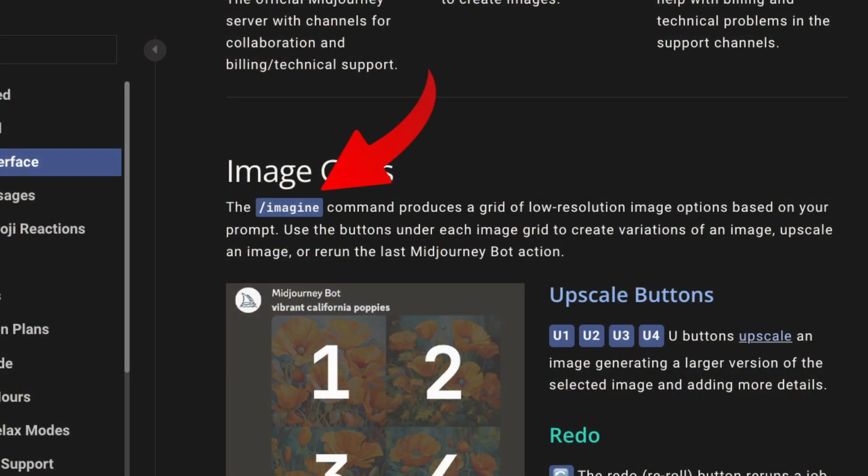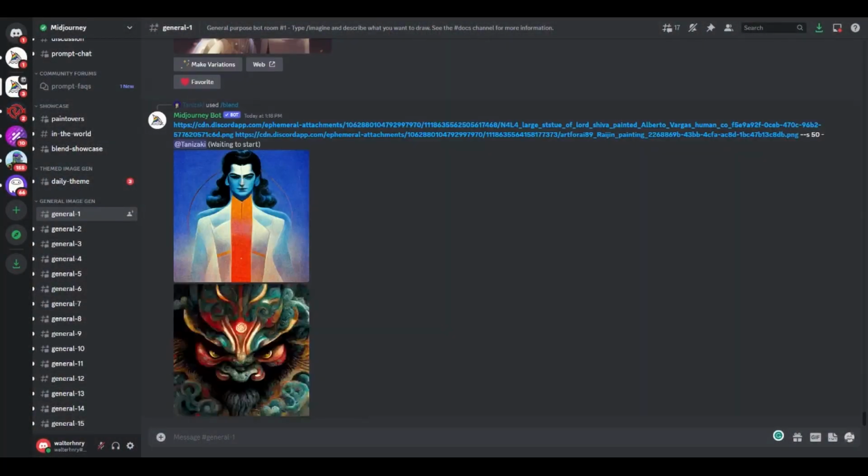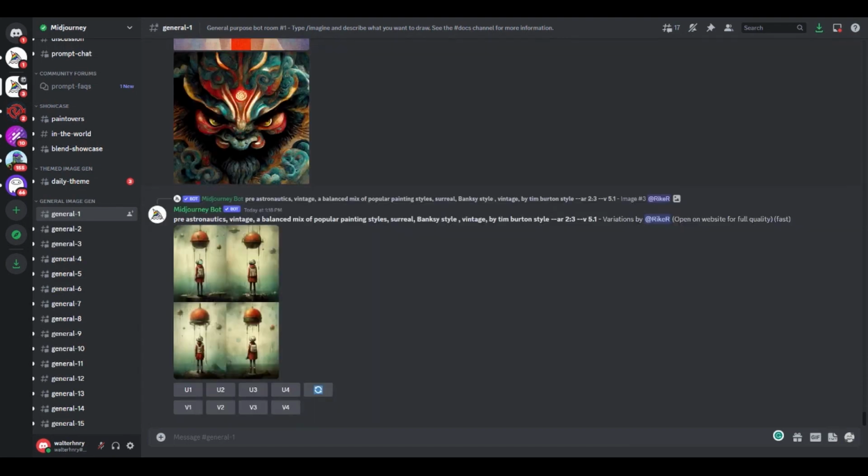You can literally just copy and paste the prompts you created earlier, but you will need to enter the image command first. So just remember that. And quick side note, once you jump into one of their image generating rooms, you may notice a feed of other images constantly being created at the same time. Don't worry, this is normal and this is how their rendering engine works.